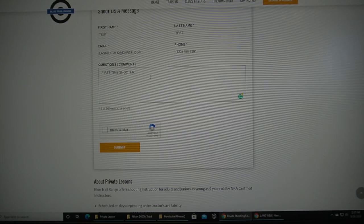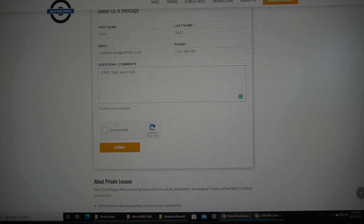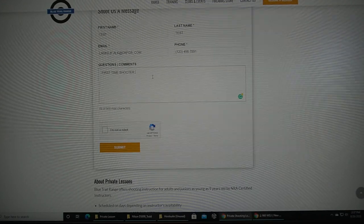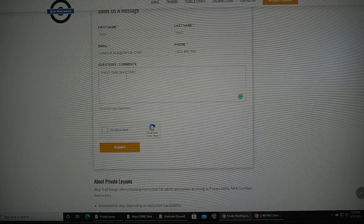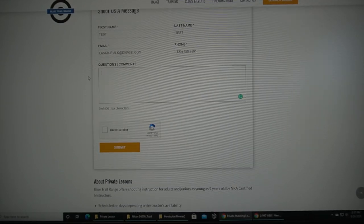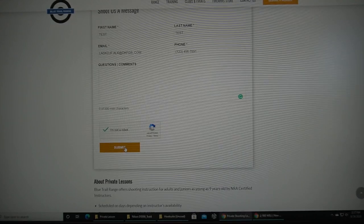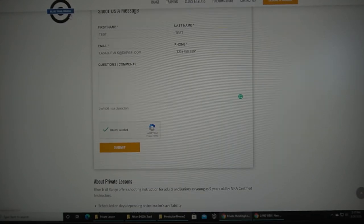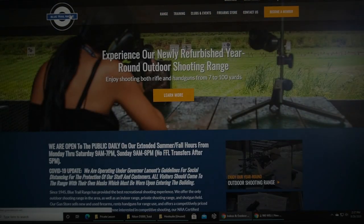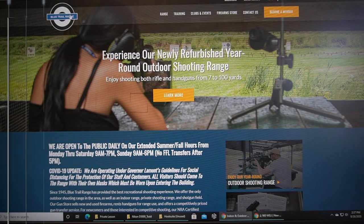please make it detailed, so when we schedule, we know who to schedule it with, because a lot of the instructors, they all have their own special skills. You put in here that you want to do shotguns on the skeet range. I am not your instructor. I know nothing about it. So, of course, then you have to click "I'm not a robot" and then hit submit, and it'll go off and it goes to the person who actually schedules all of our private lessons.